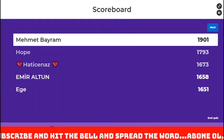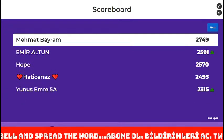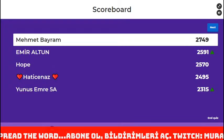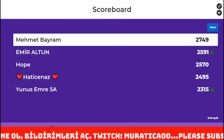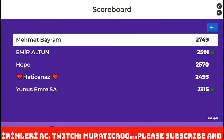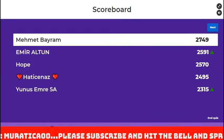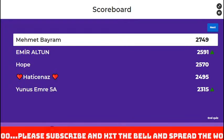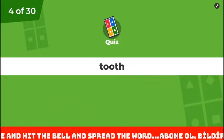And 11 people knew the correct answer. And here we go. The scoreboard shows that Mehmet is still number one. Emir is number two at the moment. And Hope is number three. Hatice Naz is number four. And Yunus Emre is number five. By the way, Dragons is the highest climber and he climbed up 8 places. Congratulations! Here is the fourth question.